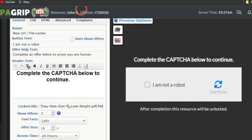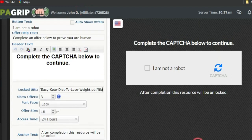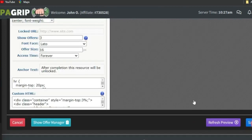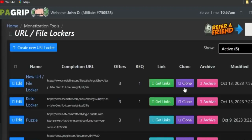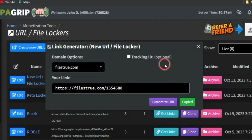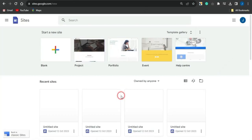So once you do this, you can go on to editing other sections based on your preference. And once you are done, you want to come right here, click on save, and your URL file locker will get created. Click on get link, copy the link to your URL file locker, and create a simple landing page for that using this website called Google Sites.